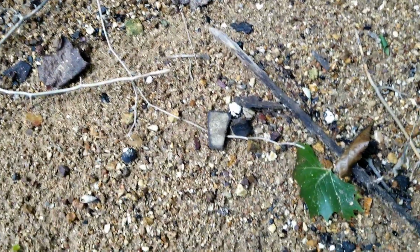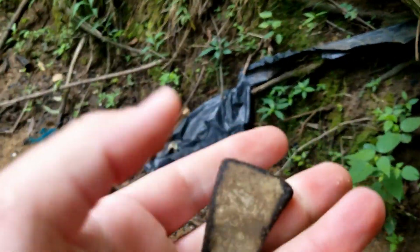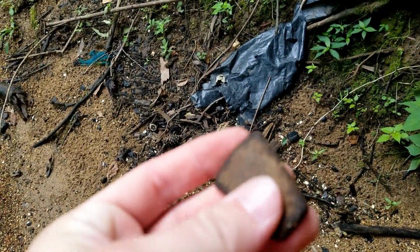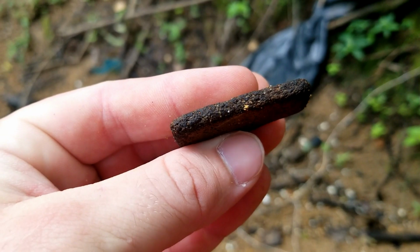I'm fairly confident that that's a piece of Native American pottery. Looks like that it's been fired, which is definitely interesting because I've never found any artifacts here before. So maybe I'm on a new stretch right here where there was a camp or something. Definitely interesting.